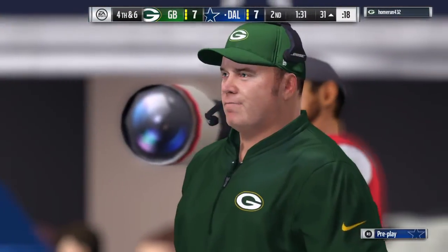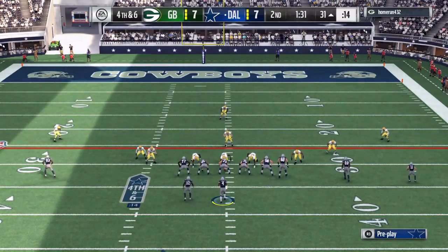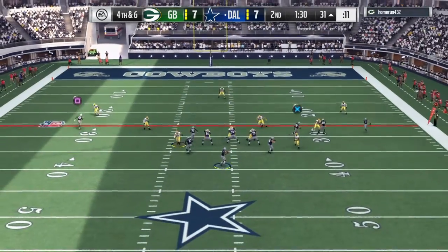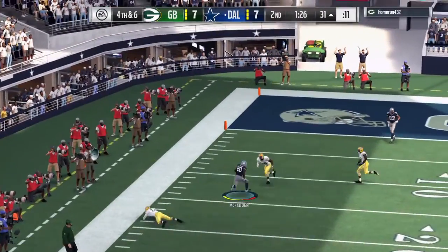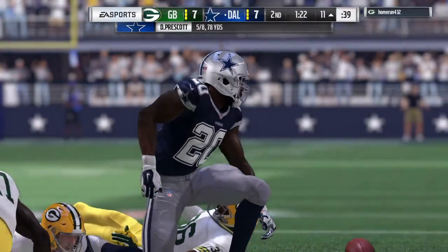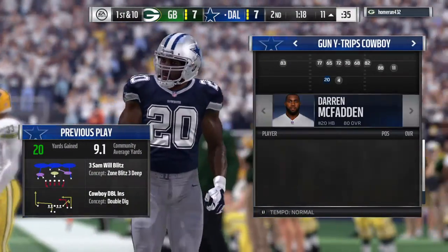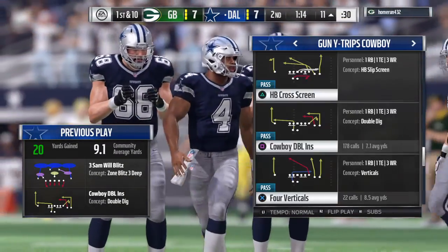So they're going to come to the line here, and it appears try to go for it on fourth. Now Prescott on fourth down. He's going to flip one out here to his running back. And he gets this one all the way down inside the 15, just shy of the 10. It'll be a 20-yard gain on the play. And they're able to pick up the conversion here on fourth down.